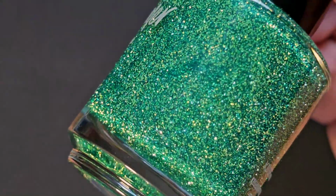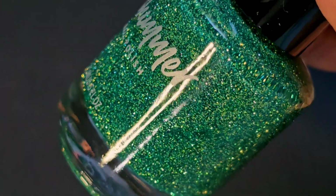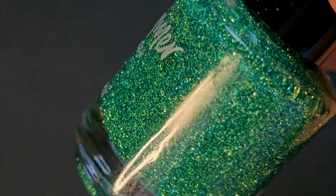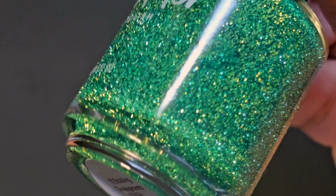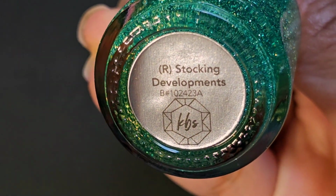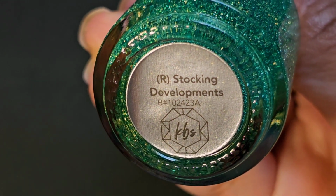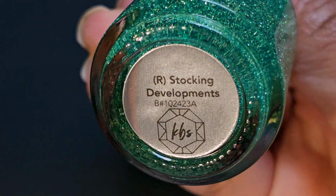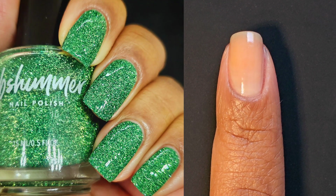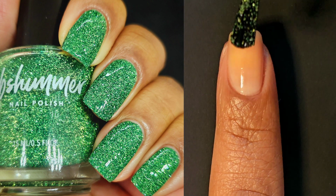This one is Stocking Development, and it is a bright green reflective nail polish. The Kelly green color dances between emerald and dark lime with twinkling reflective glitters catching the light. This festive shade features that new, easier to apply reflective, and you guessed it, don't forget your Smooth Moves before finishing with Clearly On Top.